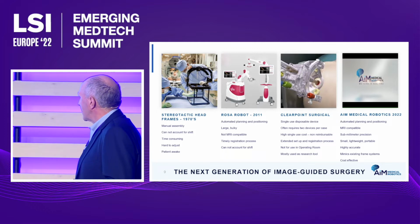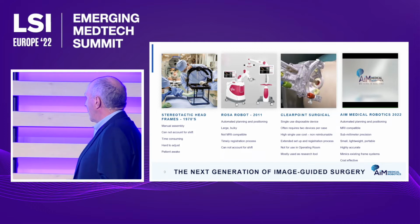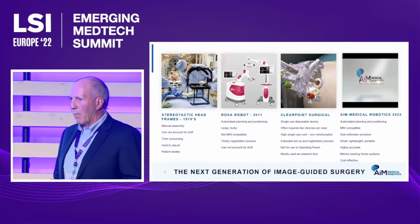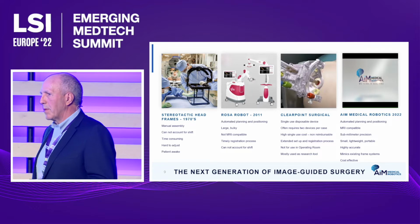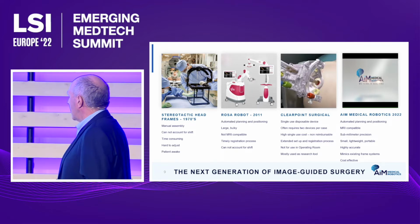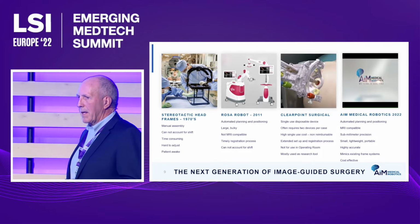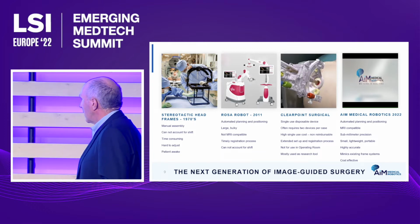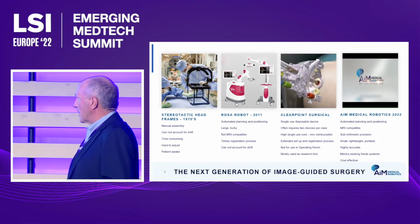Our goal is to mimic the existing head frame systems with our automated robot, to automate the positioning and targeting within the procedure, to make it MRI compatible so they can use it in the MRI or the operating room, and make it highly accurate and precise.